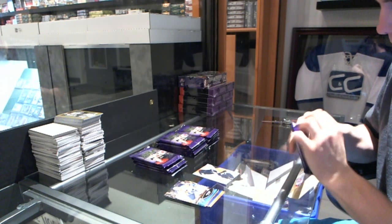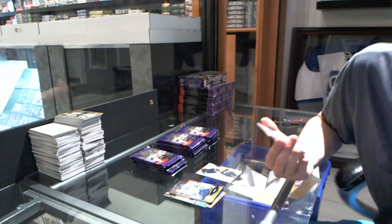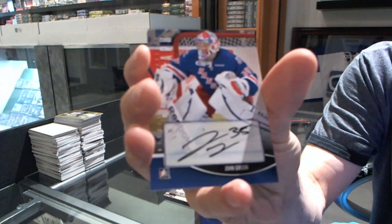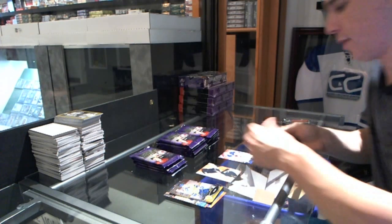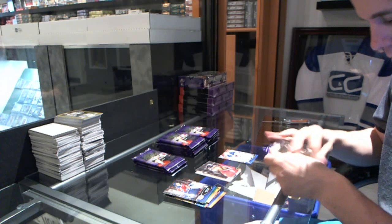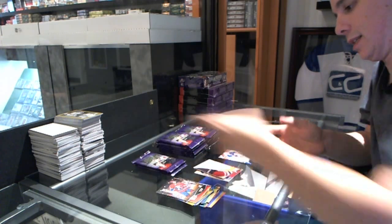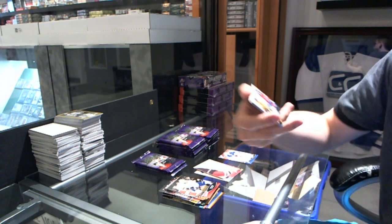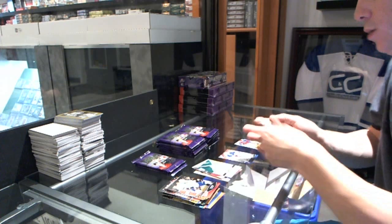Base. We start with a short print autograph for the Kitchener Rangers, John Gibson. I hear he is kind of a man. We've got a Memorial Cup insert. Yannick Bayou and Griffin Reinhardt.